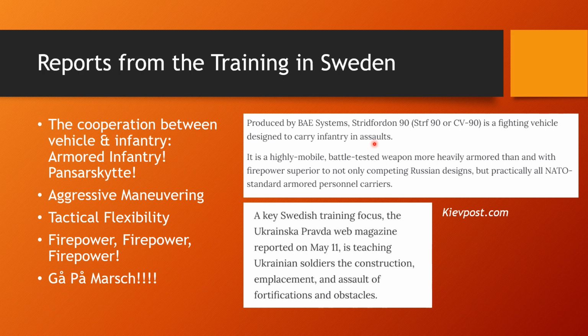And this is a tactic that Sweden worked hard on and developed during the 60s. And it was directly copied from German panzer grenadiers of World War II. So this is a battle-tested, battle-proven, and a working combat concept. This is the essence of blitzkrieg, more or less.